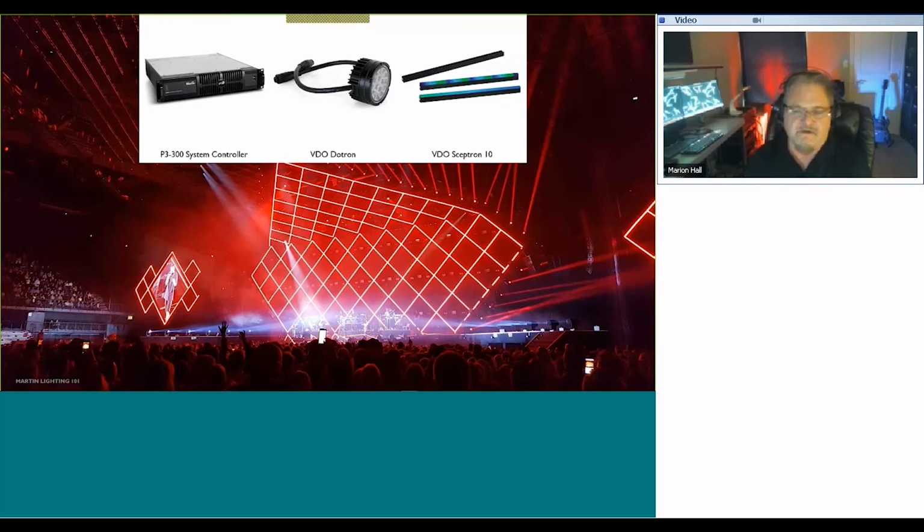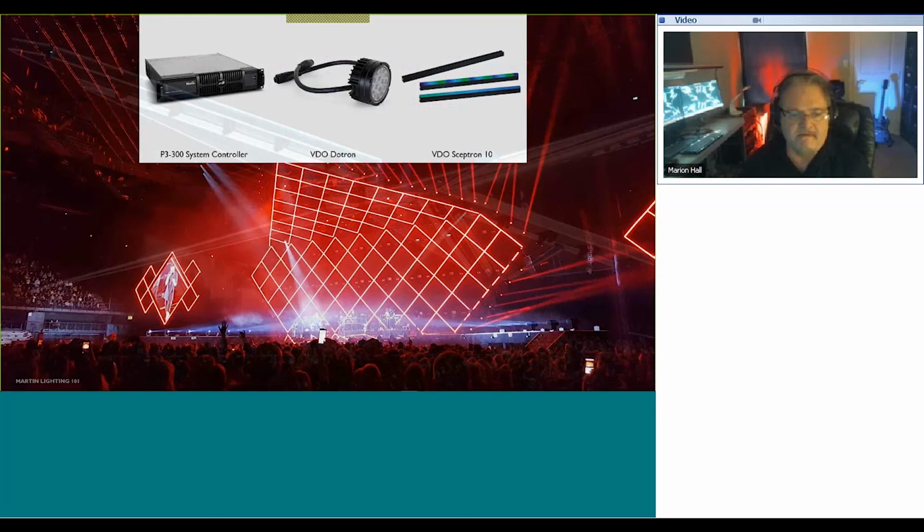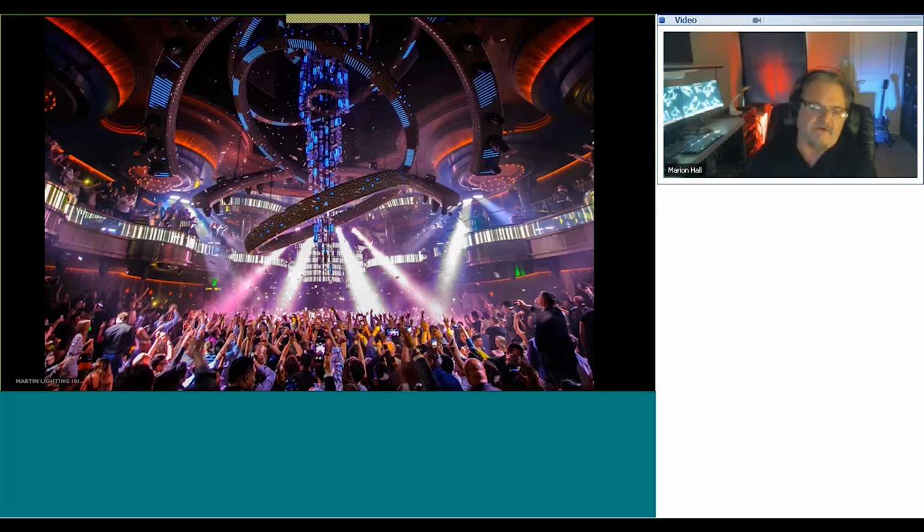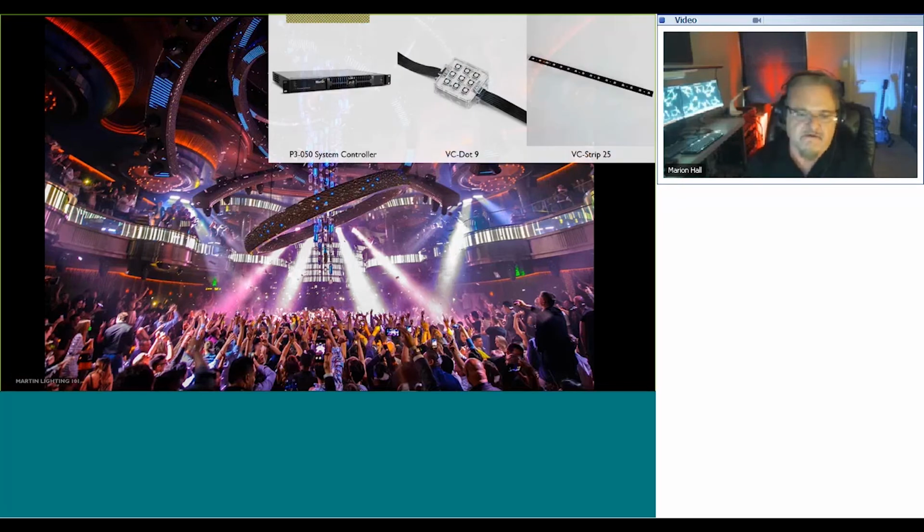So here are a few examples, and I'll go through these fairly quickly. Here's a concert tour that's utilizing a P3300 with a video Dotron and a Skeptron. Here's another example using a P350 control system, the video Skeptron concert tour. This is a nightclub that I believe is in Vegas that's utilizing our P3 system, the VC .9s and the VC Strip 25.